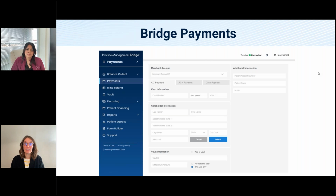Data tells us that 67% of consumers prefer online payments for medical bills. And so by accepting online patient payments, you can definitely reduce paperwork, save time, and increase accuracy in billing. So that is Balance Collect.